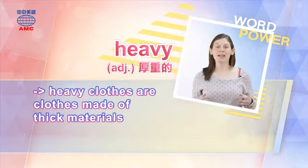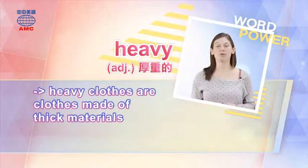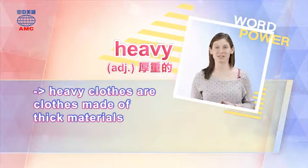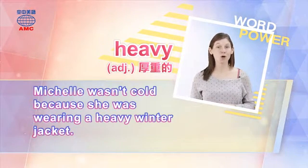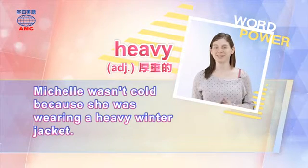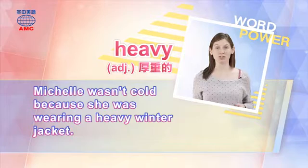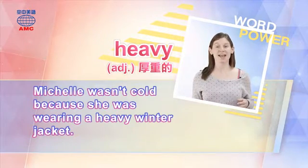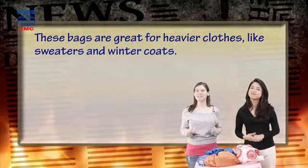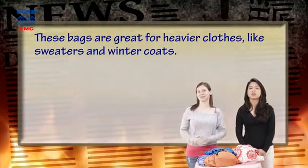Okay, we're talking about the adjective heavy. In the article, we're talking about heavy clothes, which are clothes made of thick materials. Let's use it in an example sentence. Michelle wasn't cold because she was wearing a heavy winter jacket. Let's say that one more time. Michelle wasn't cold because she was wearing a heavy winter jacket. You probably won't need any heavy clothes if you're going somewhere hot.